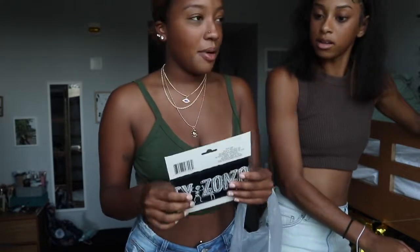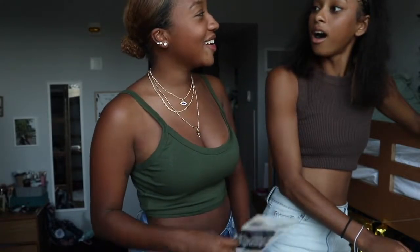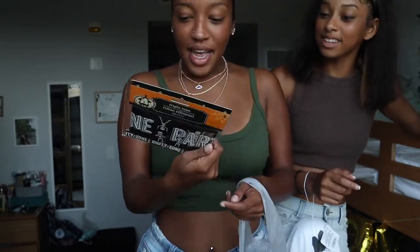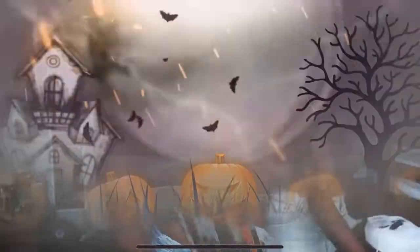Though this is zombie party. I should have got the one that says keep out. I thought you did. Hey, you might have to take that one back then. No, it's party on it. Whatever. Oh, it's fine. It's got a skeleton on it. I thought they all said the same thing. Going back to Dollar Tree.